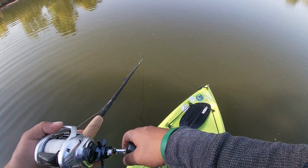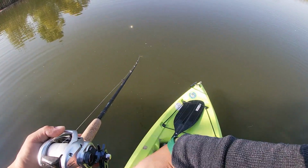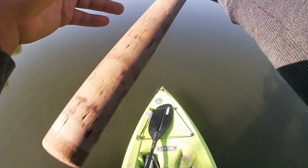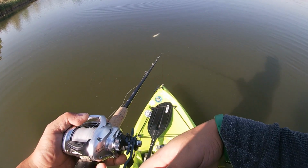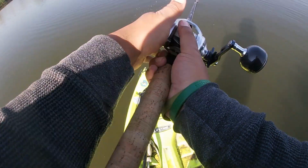Oh, this looks good. I mean, I'd hope so. It's a $75 bait. But damn, that looks really good. I don't know if you guys can see that in the water. Hang on, get a little bit better cast for y'all. Look at that. That's a good looking bait. All right.